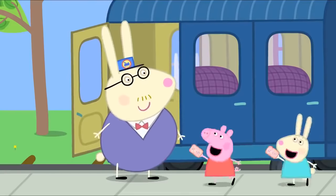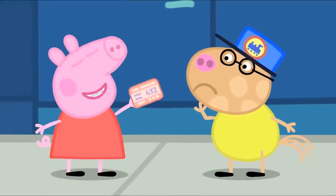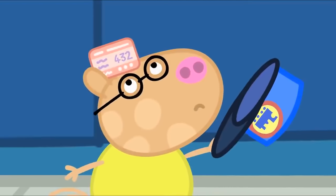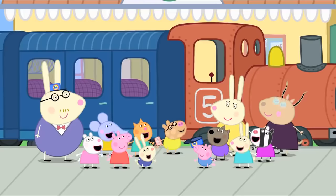Tickets, please. Pedro's lost his ticket again. Pedro, can I have my hat back, please? There's Pedro's ticket. Oh, that's where I put it.